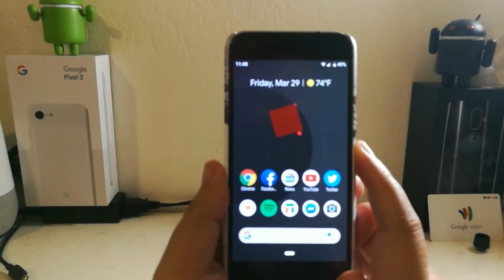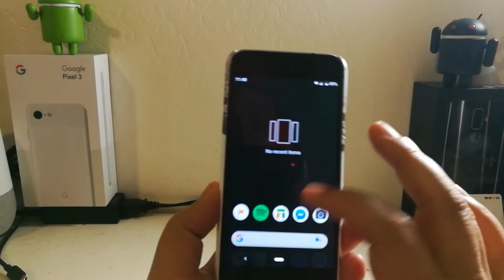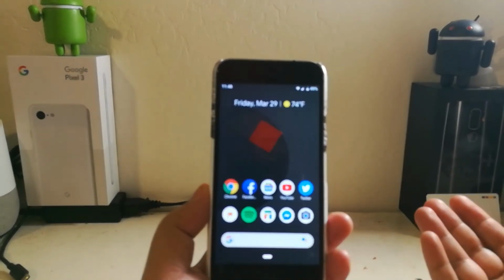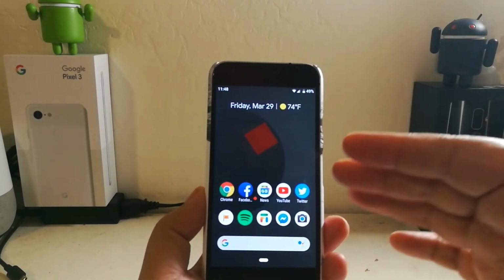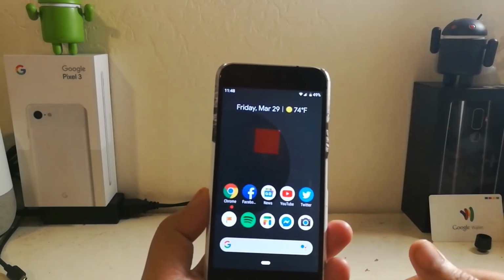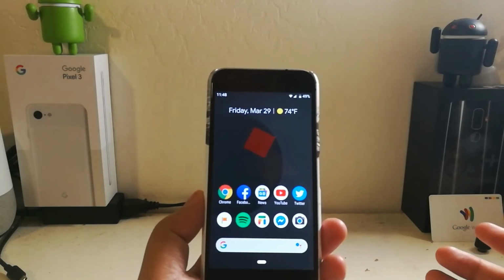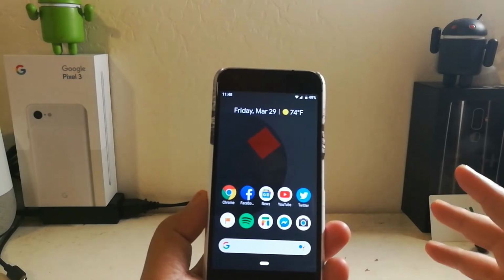The best part about it, while we're talking about the OS, is that Google decided to expand its life expectancy and give it Android Q. There is a Q beta for this, which obviously means there will be an Android Q update when Q comes out. So good on Google for expanding its life. I really appreciate that, and I definitely am looking forward to it.